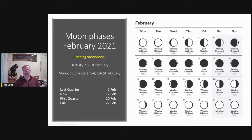And then if you do want to observe when there is a moon up there, you can observe the moon and double stars early in the month over the next couple of days, and then the last 10 days of the month as well, as the moon travels through first quarter and then on to full on the 27th of February. Just over here, here's the phases of the moon.